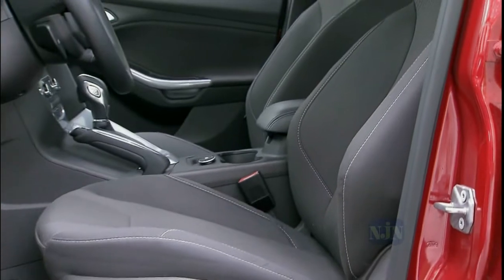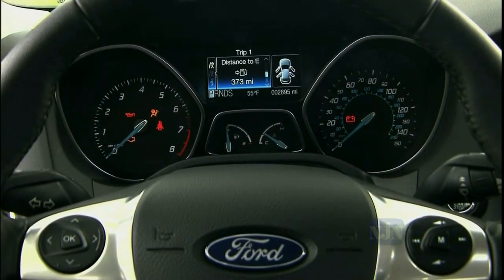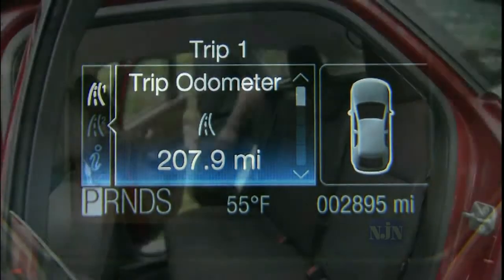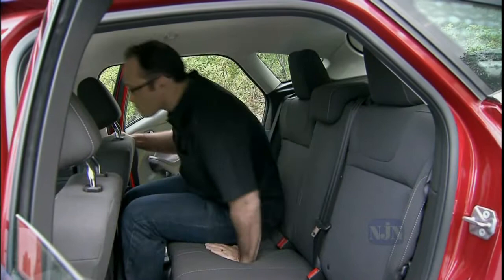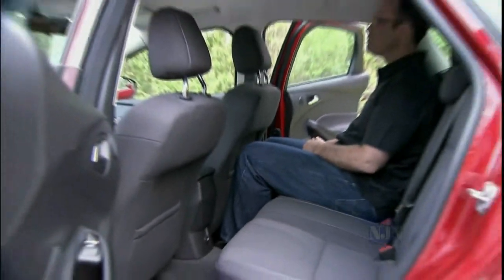6 airbags are standard. Gauges are also large with analog speedometer and tachometer bookending an LCD info screen. Rear seat legroom is compact tight, but even with the sloping roof, headroom is downright generous. Adults will find spaces acceptable for commuting.